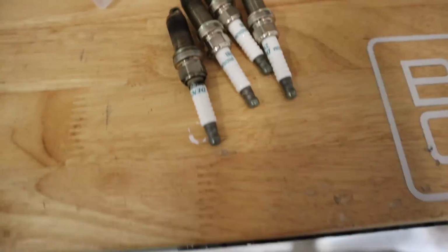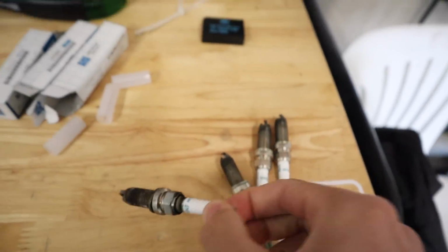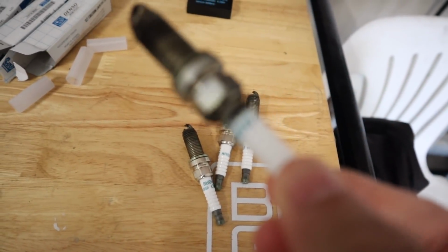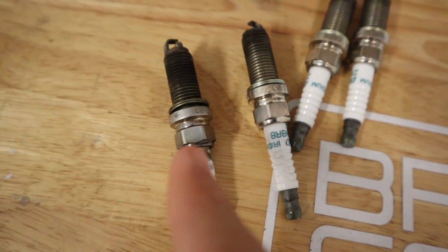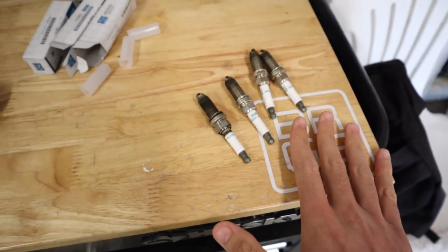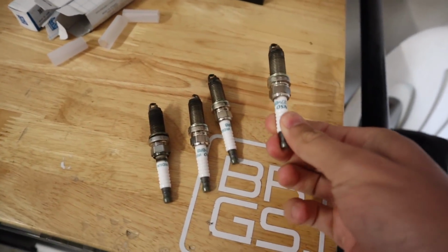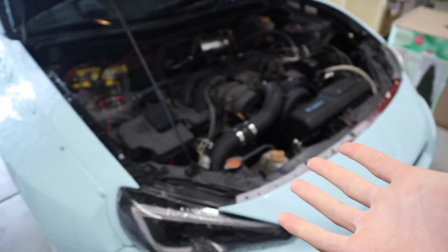So yeah, these are actually the old spark plugs right here that I took out yesterday. One thing I noticed was this one is kind of burnt right here on the outside. Kind of weird, as you can see. It's the only one that's burnt, has that residue right here. Weird thing is, most of these were loose, which is kind of weird. They weren't really tight at all. So I assumed that was the problem, but I changed them and the car is still misfiring.